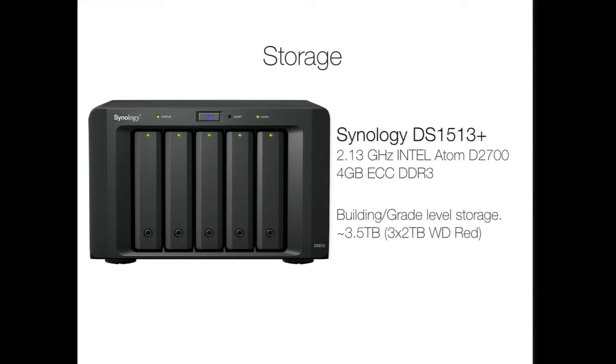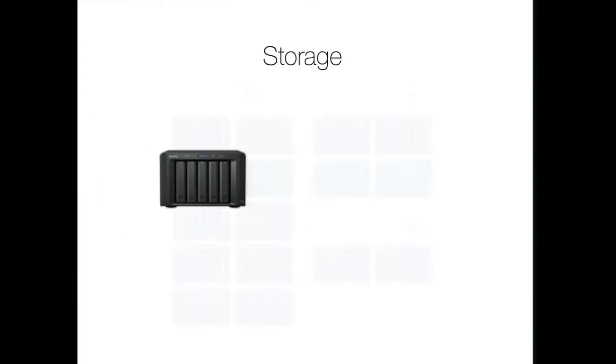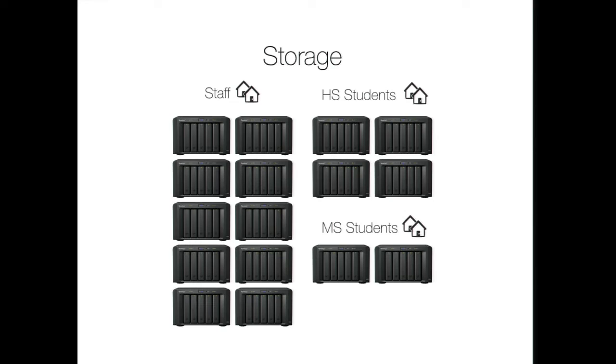So when I say building storage, staff mobile home accounts, any kind of shared folders among the staff, those will all reside on these Synology boxes. But to put that into perspective, what that actually looks like in our district is something like this.